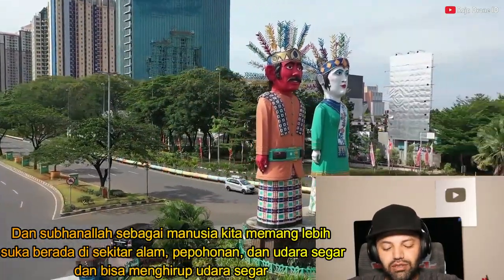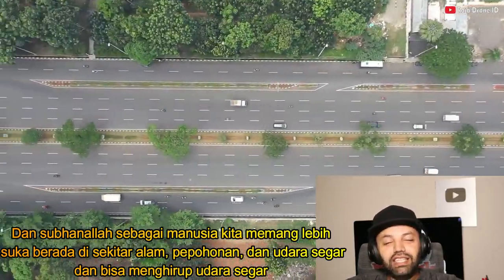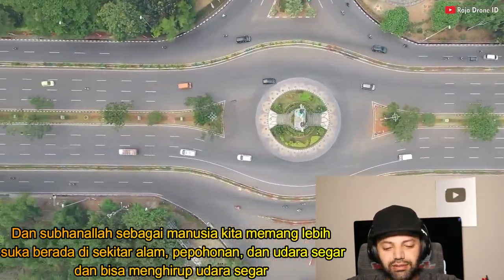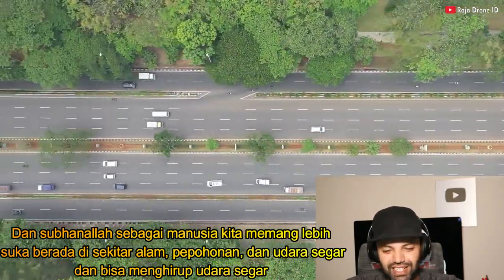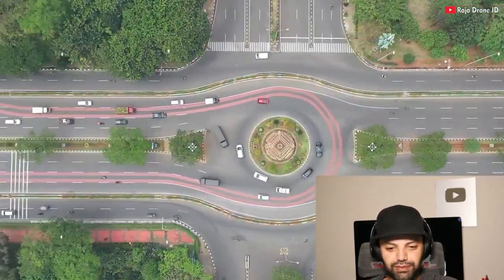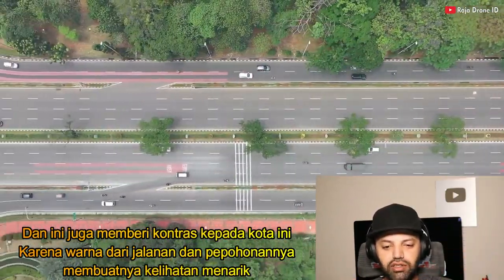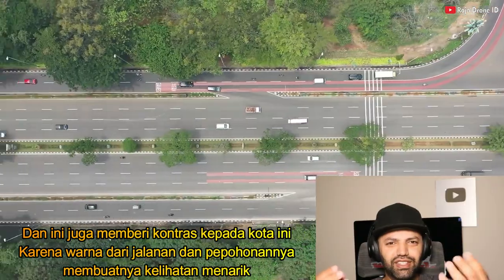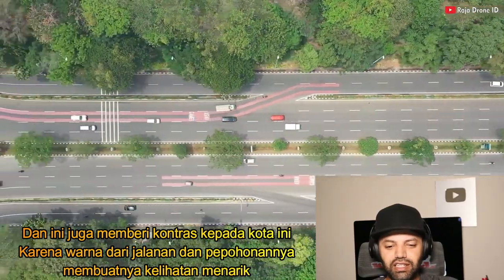And subhanAllah, as human beings, we're an animal too, right? And we're happier to be in nature between trees and greenery, smelling and breathing that fresh air. So when I see all these trees, it makes me happy, and it gives a good contrast to the city, because you see the roads, and then the greenery, and then the brownness of the dirt from the top, like a bird's eye view, especially from the drone. It gives it nice color, that's for sure.